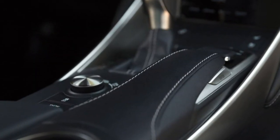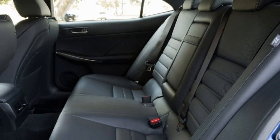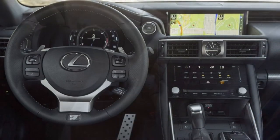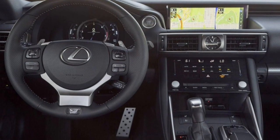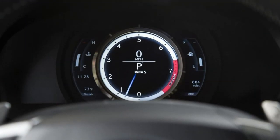Braking. Brake pedal travel is surprisingly short and stiff for a Lexus and lacks a sense of stopping power. In our emergency panic braking test, the IS stopped from 60 mph in 117 feet, which is longer than average for a car on summer tires.